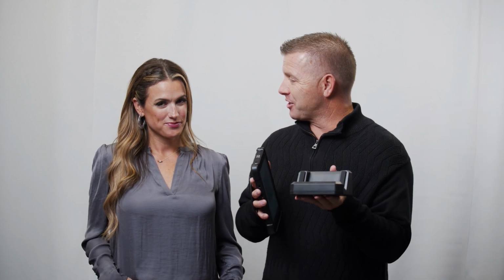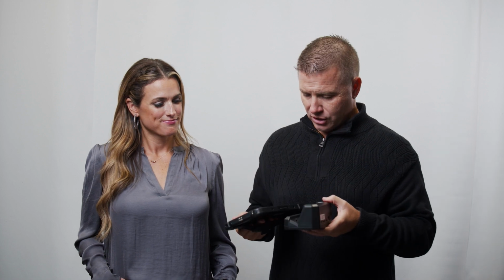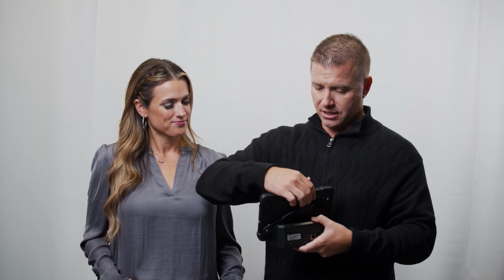Let me show you what we're going to do to compensate for the smaller screen than the previous version. We have a special bonus that makes up for it. It is a docking station, a cradle that goes with it, not just a charger. On the back, you'll see an Ethernet port, USB, and so forth, all in one. It just sits right there in the docking station and charges up.